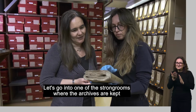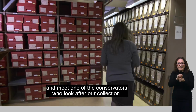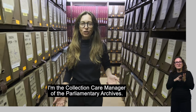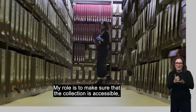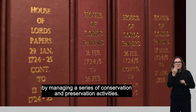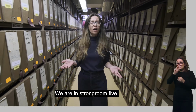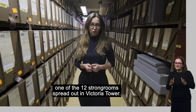Let's go into one of the strong rooms where the archives are kept and meet one of the conservators who look after our collection. Hello, I'm Katerina Lejna. I'm the Collection Care Manager of the Parliamentary Archive. My role is to make sure that the collection is accessible now and in the future by managing a series of conservation and preservation activities. We are in Strong Room 5, one of the 12 strong rooms spread out in Victoria Tower.